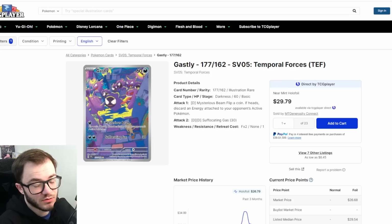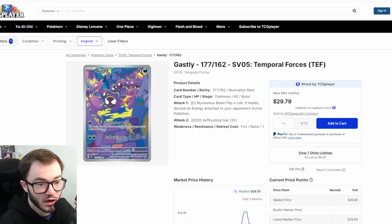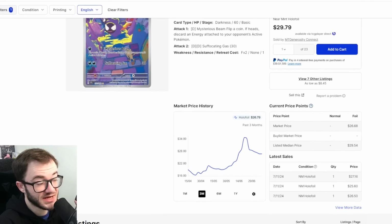Watch this space. Next up, we've got the Ghastly from Temporal Forces. This one's done really well. This one again from Temporal has had a really interesting run, kind of going up and down all over the show. Temporal Forces, in my opinion, has some of the nicest looking SIRs and illustration rares, and on top of that, there's a lot of them. You do get quite a lot in the set. So yeah, this Ghastly is a pretty good one at $27. It has been dropping, but overall it's up, which is pretty interesting.